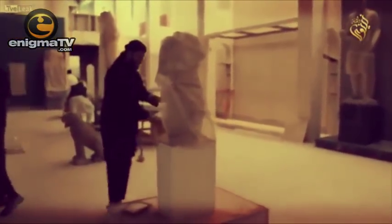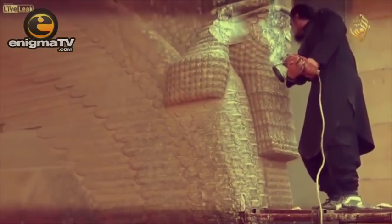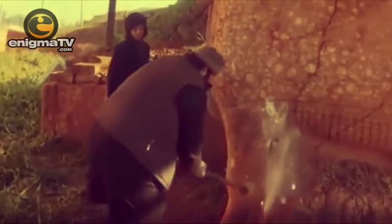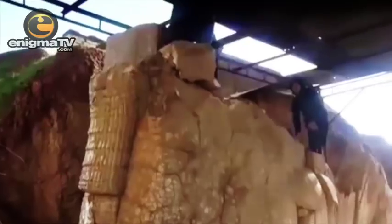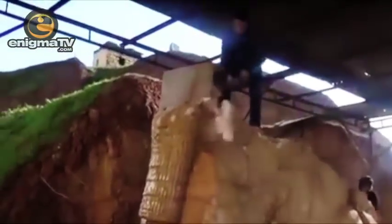When ISIS terrorists started to smash up ancient artifacts in Syria and Iraq, it soon became obvious that the huge winged bull statues were not actually carved from solid granite. The inner structure was made from blocks of stone, and the outer surface was some kind of concrete which had been made from pulverized granite.